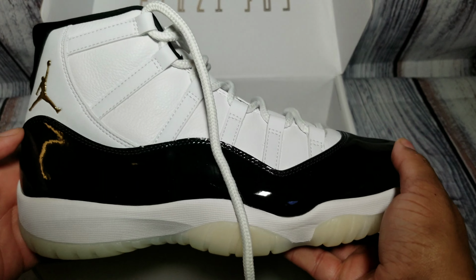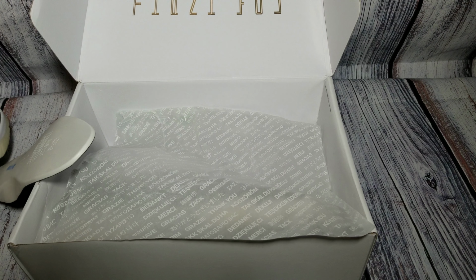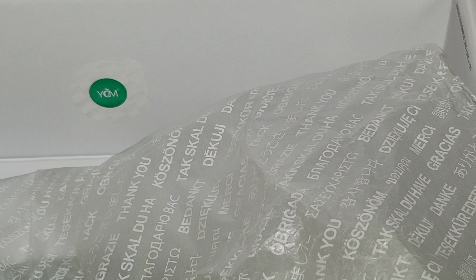But overall, very impressive shoe here. We are looking at the right one. Let's go ahead and dig into the box that left one out. Yes, we do have the YDM sticker right there, as you can see.